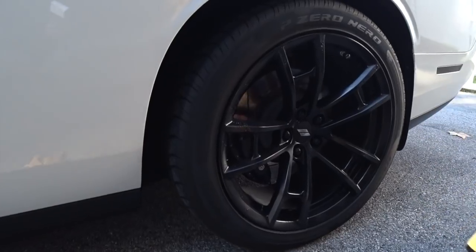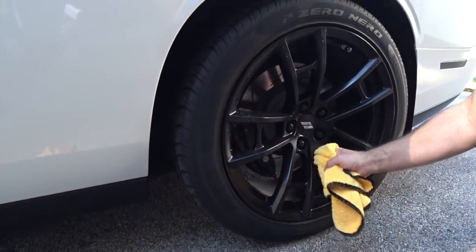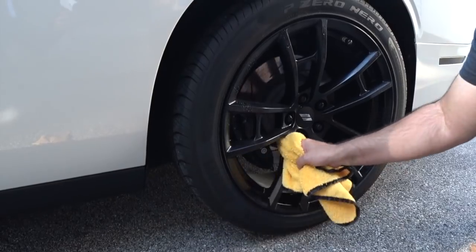So we're going to show you a demo here on a matte black wheel on the Challenger TA. And like I say, you're going to miss spots when you wash your rims. That's just the nature of it. On a black wheel, it's not very forgiving.